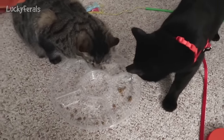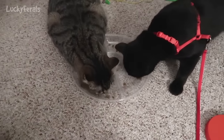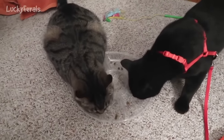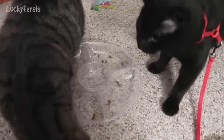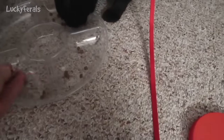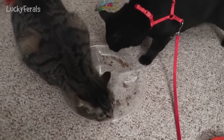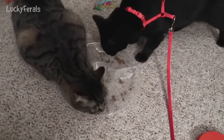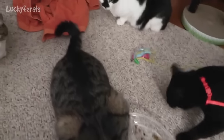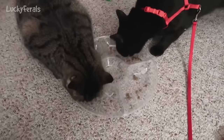Splash is trying to come up. We might have three. We might have three on the platter. If we could get Splash to join them, oh my god, it would be amazing. There's Splash, there's Stella. And here's Simba and Boo.